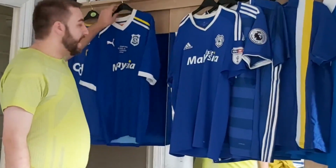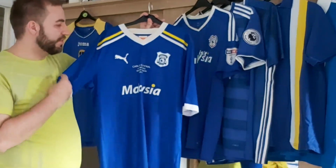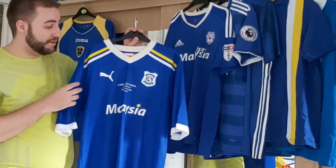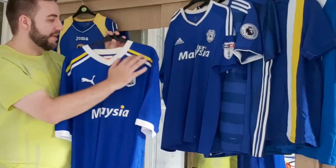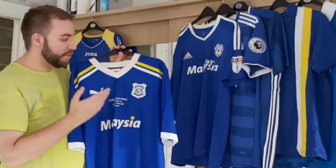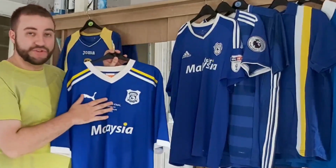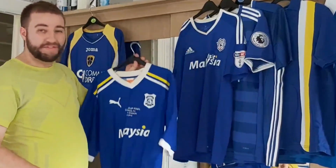So next up we have a very special Cardiff City shirt. This was from the season that they got to the Carling Cup final against Liverpool. Of course, the other team that I support. It's got the yellow and white on each side. The old style Cardiff City badge in the shield, which many fans are calling for the club to go back to. It's got the Visit Malaysia badge, the version which I like, and it's by Puma. Very nice shirt overall, one of my favourites.